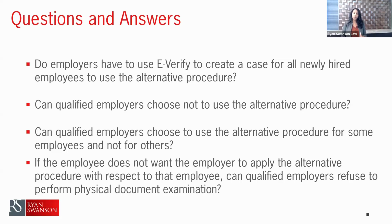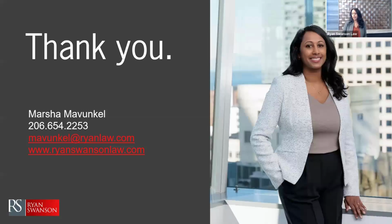Don't forget that if you are using it, there are some additional trainings and things that E-Verify requires to implement it. And if you have any other questions, those are our primary updates this year for the Form I-9 and the big news of the alternative procedures that are being implemented.